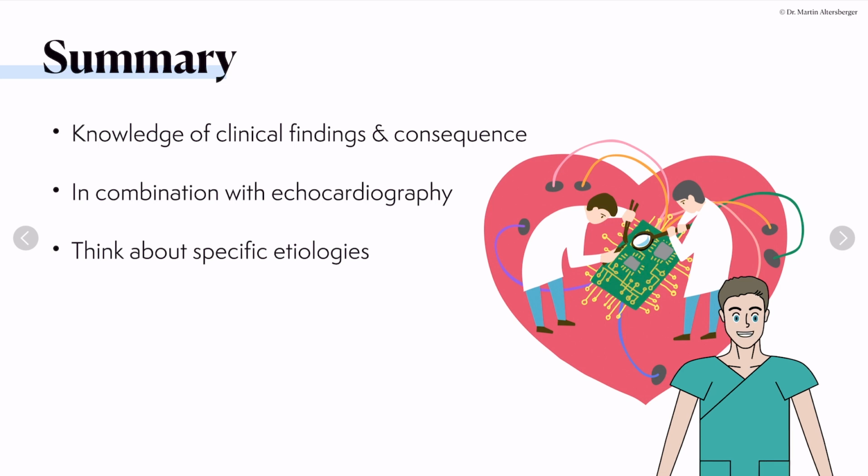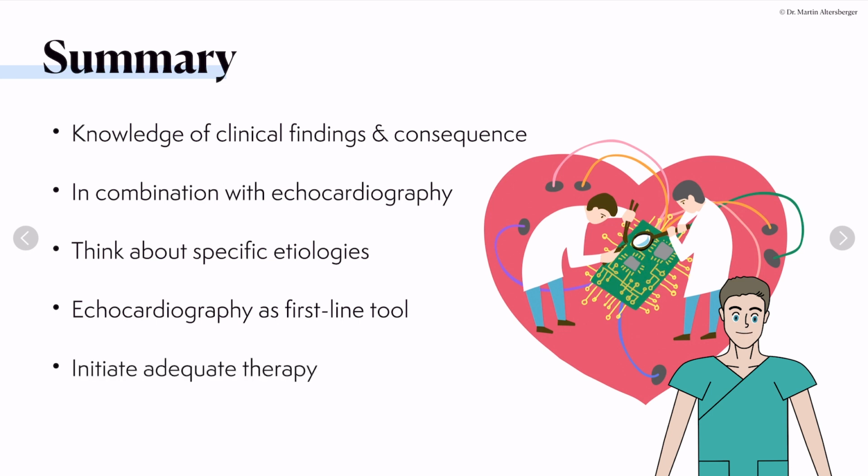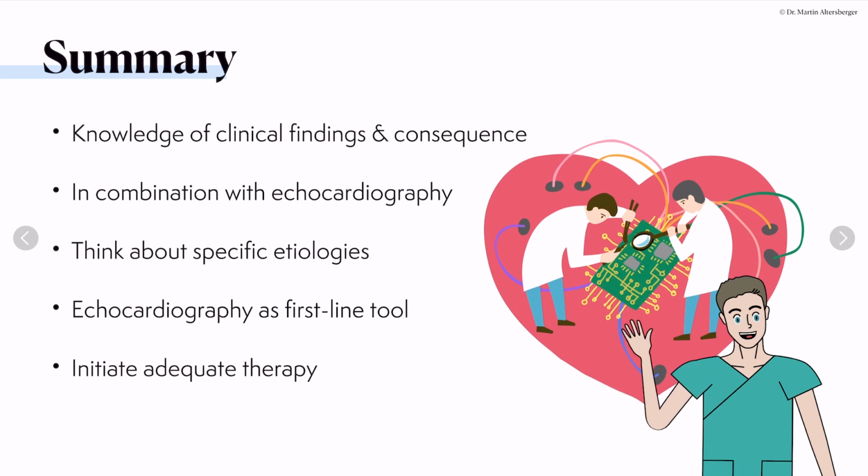Especially in the beginning stages, it's very hard, but with strain imaging, there's an additional tool which can help to identify also not so clear cases and bring to further testing. Echocardiography is a first-line tool, of course, for heart failure with preserved ejection fraction, also for LVH and all problems of the heart, basically. And initiate, and that's very, very important, initiate the adequate therapy because of your findings and the consequence you have when you, for example, calculate specific scores and reach the conclusion that a patient actually has HFpEF, a heart failure with preserved ejection fraction.